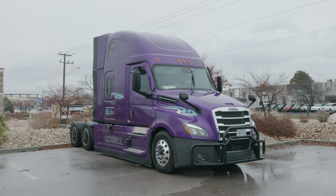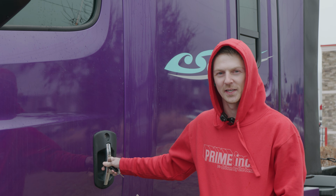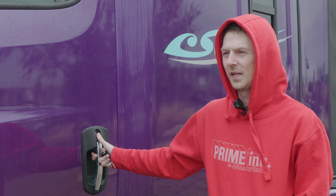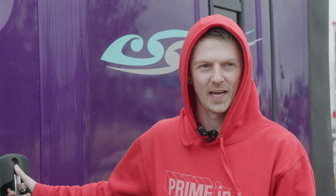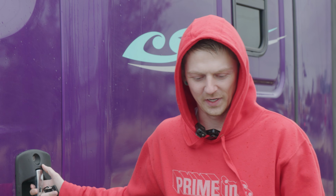Well, this is my truck. I drive over the road for a living. It's actually what brought me here to Utah Smile Clinic. Truck driving's what's allowed me to get my 3-on-6 done, and allowed me to eat a lot better while being on the road and eat more healthy snacks. I just kind of had to eat what I could before, but after getting this done, I've been able to eat a lot more healthy.